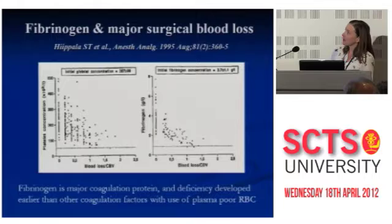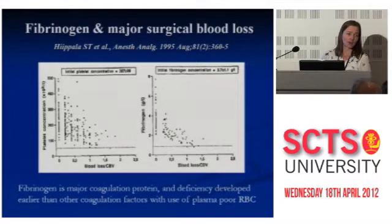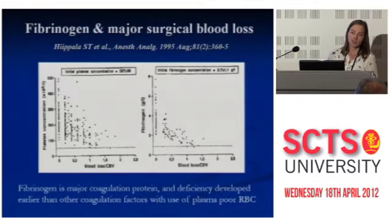Almost 20 years ago, Hiippala did a study in major surgery and showed that during major blood loss, if you replace simply plasma-poor red cells to these patients, fibrinogen was the first coagulation factor to fall to critically low levels, to not be able to support hemostasis.